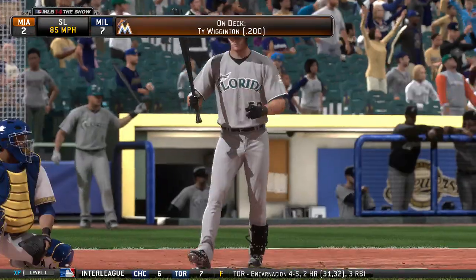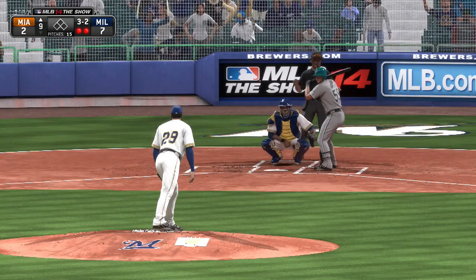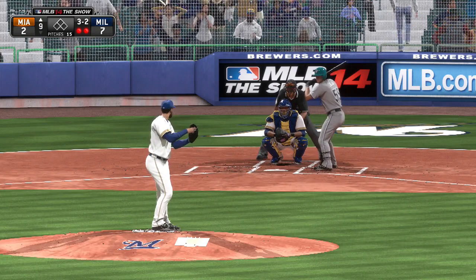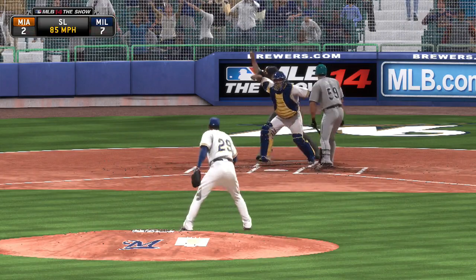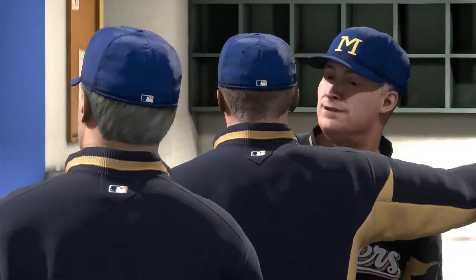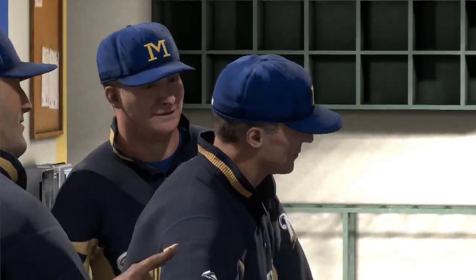Full count, 3-2. Well, you don't want to get caught looking on the final out, so that's a tough pitch to lay off. Miami, good night. Yeah, and you know this home crowd is going to get to drive home happy as their guys come through with a very good win.